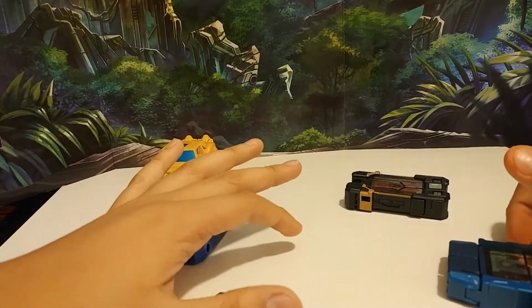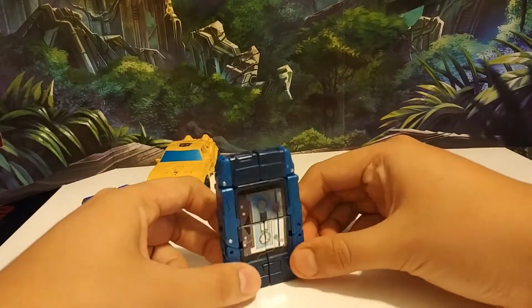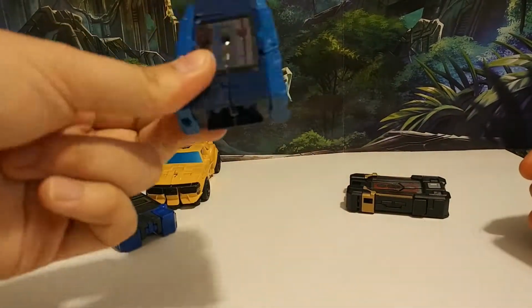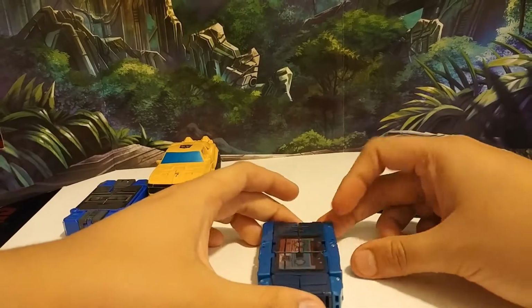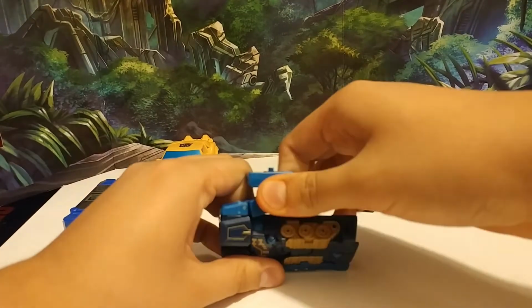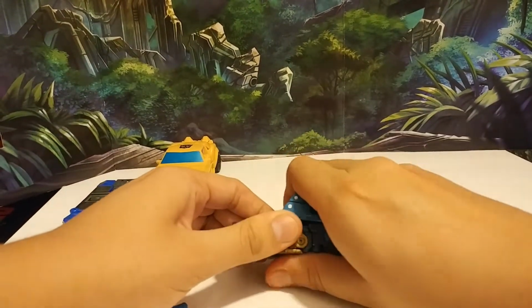So these guys, these are triple changer figures. First off, I'm gonna start with Frenzy or Rumble. I'm gonna call him Rumble because the first time I saw Frenzy or Rumble, it was Rumble. Rumble was blue. So yeah, transforming this guy is pretty simple. I'm transforming to a tank. Move this to the side. And then move this up. And then move this up. And that's pretty much it. That's the tank mode.